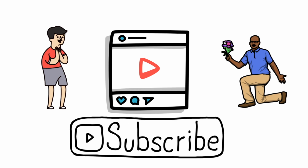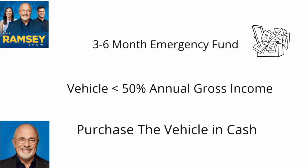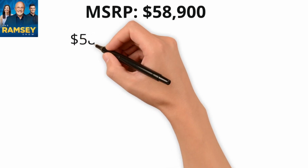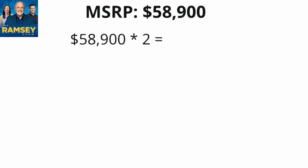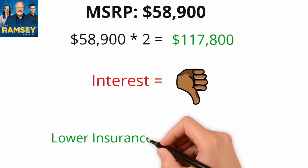Starting with the Dave Ramsey rule, you must have a 3 to 6 month emergency fund built up. The vehicle can't be more than 50% of your annual gross income, and you must purchase it in cash. Given that the 2022 Audi RS3 starts at $58,900, if you're lucky enough to get it around MSRP and the base, your annual gross income would need to be a minimum of $117,800.